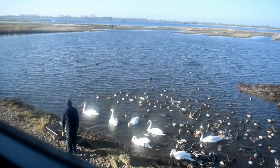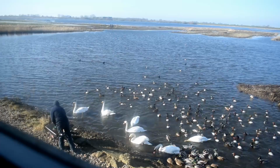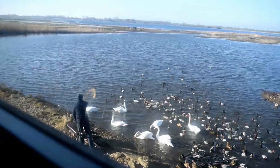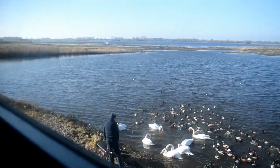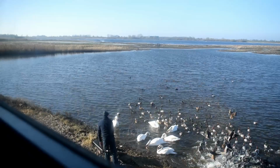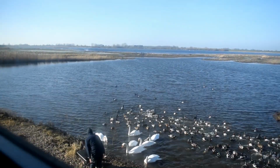They have less yellow on the bill than the Hooper swans. They just have a little yellow blob and a lot more black about the bill. So if you see a swan with a predominantly black bill, give it a good second look and check over the size of the bird, and you could well be looking at a Bewick swan.